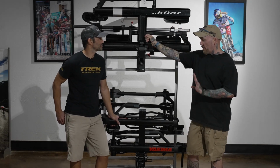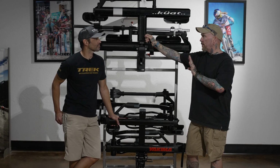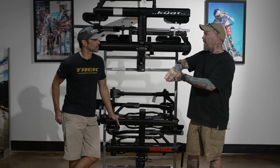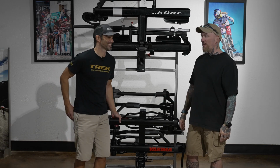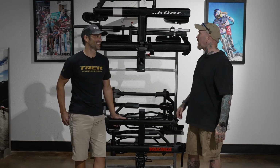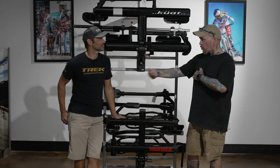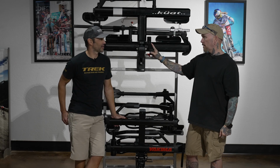Today, as we alluded to in the beginning, there's lots of different ways to transport your bike. We've seen them: roof racks, hitch style racks, people will drape cloth over the back of the tailgate of the truck, bungee cord, we've seen it all. But we're going to specifically talk about hitch-mounted tray racks for your bike, because we love them the best.